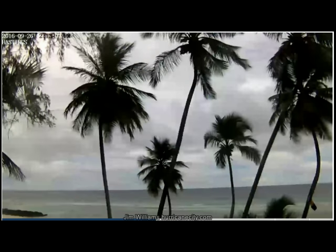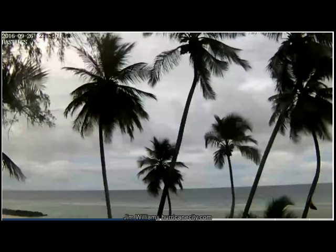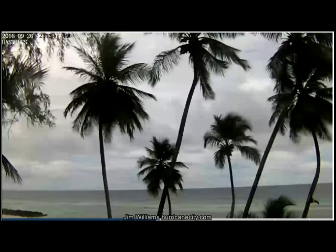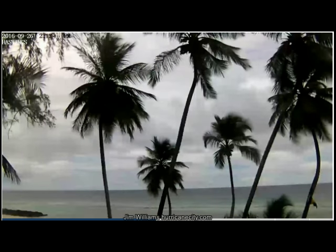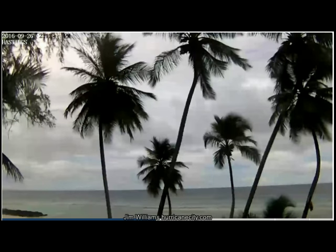Here is a shot from the south coast of Barbados from Hastings, and you can see not a lot of wind there, real light southwest winds. Things are kind of calm at the shoreline there, so not a big deal as of now, and it may not be that windy as the day goes on as this moves further off to the west.